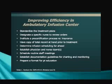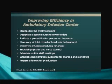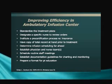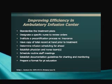At all times, have a copy of the patient's record at hand prior to treatment. I think it's very important, especially in some cases where you may have more than one infusion therapist, to be able to refer to the patient's record on hand and find out any particular idiosyncrasy for that patient.